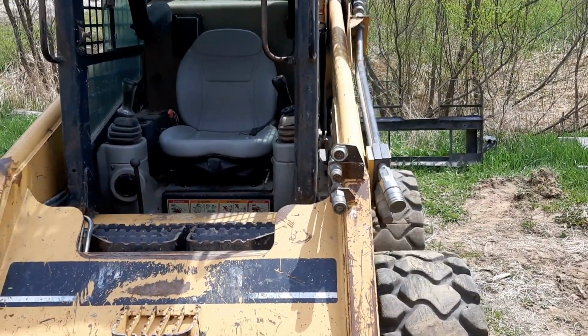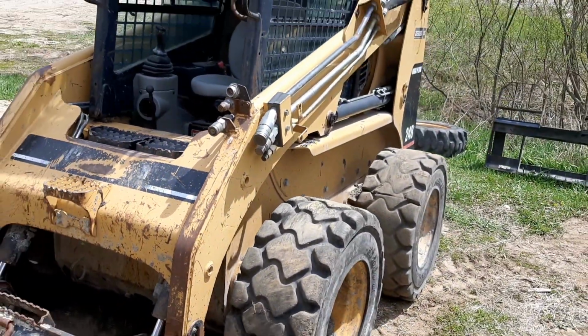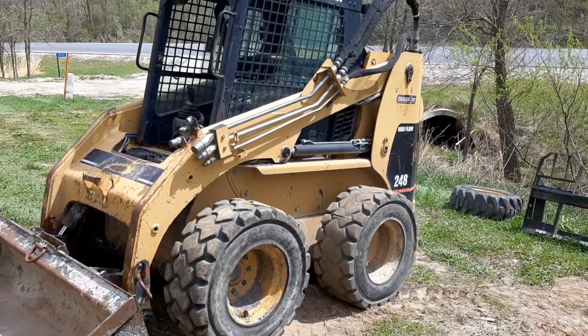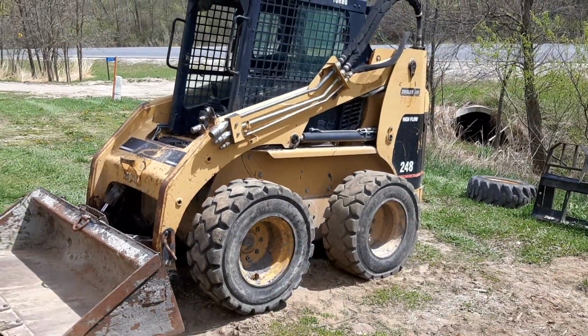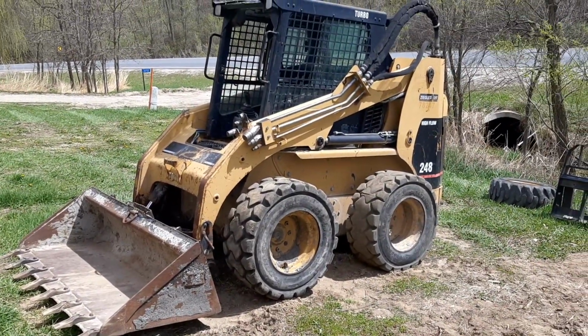So roughly around May this year, this was delivered to our property. This is a Caterpillar High Flow 248 skid steer. It was built in the year 2000. I don't remember how many hours are on it, but I can say that it used to be a rental and it has seen its fair share of work.